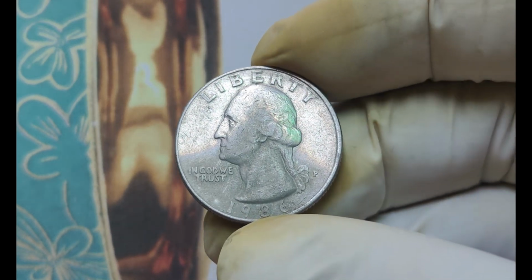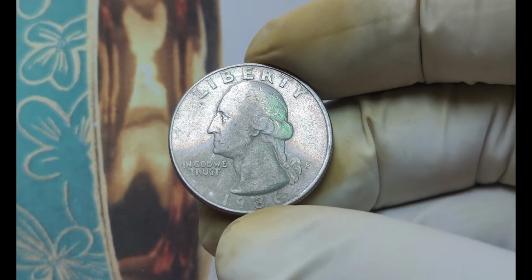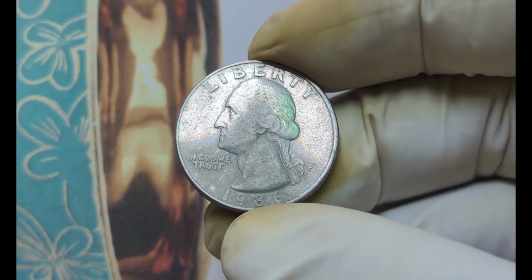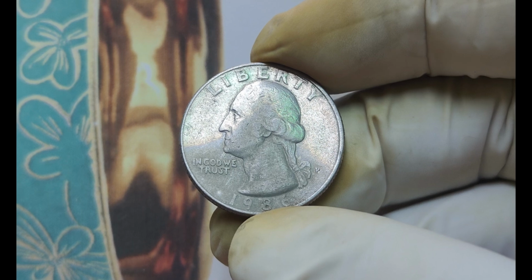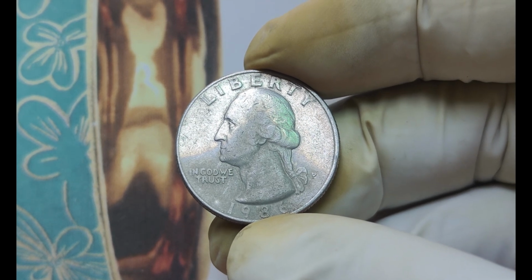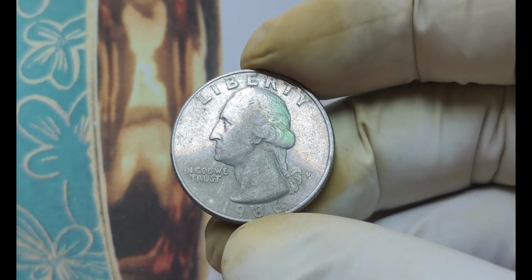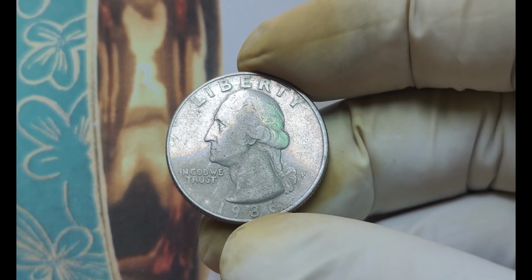Coins graded as MS68 or higher are nearly impossible to find. In rare cases, these coins can sell for tens of thousands of dollars at major auctions. And if you stumble upon a unique error coin or a previously undiscovered variety, you could be sitting on a coin worth millions of dollars.